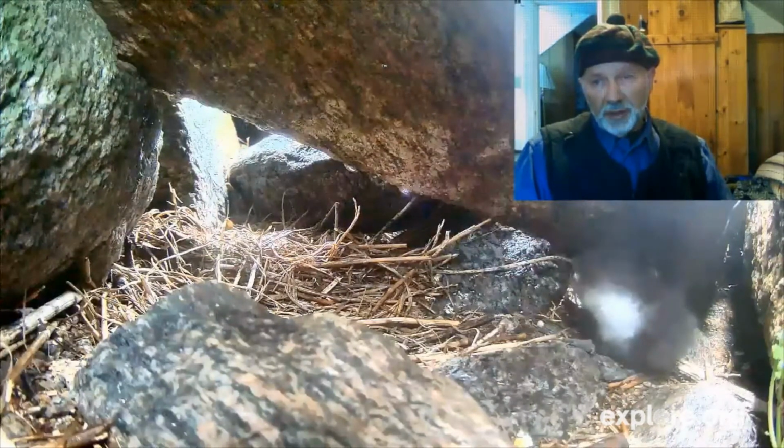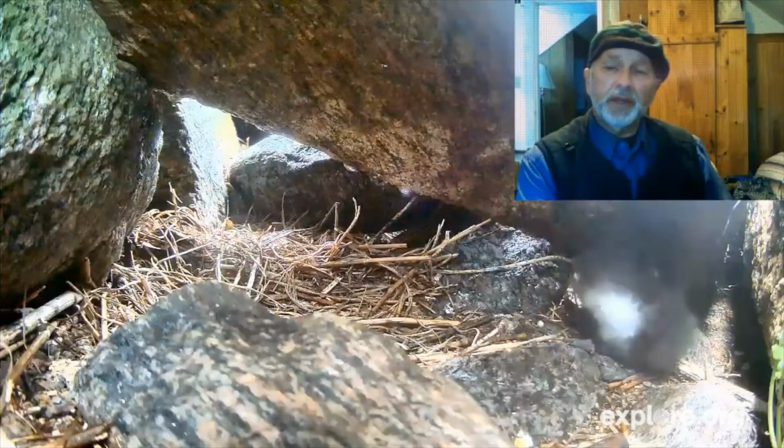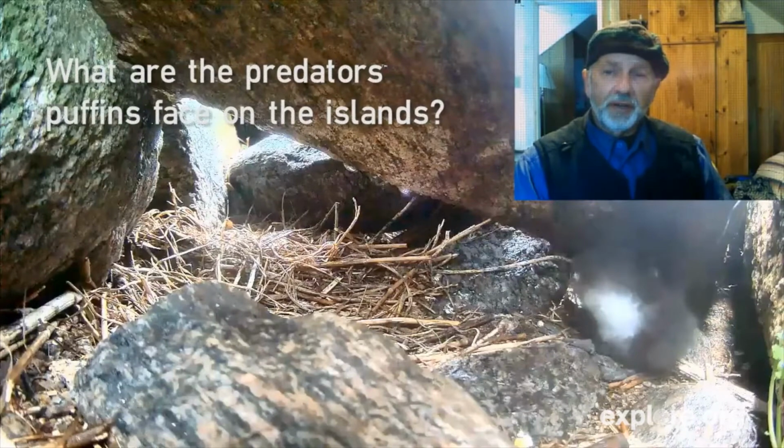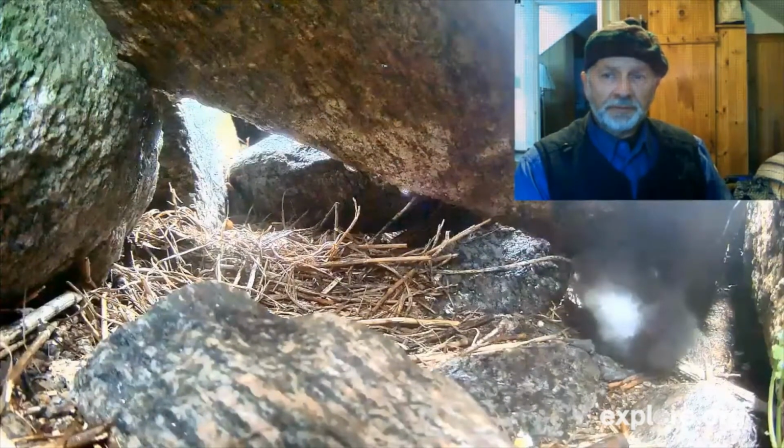So, what are some of the predators that will hunt the puffins off the coast on our islands? So the puffins when they're on Seal Island, they have to be constantly on the lookout for gulls. Great blackback gulls and herring gulls can take an adult puffin, and they can also take their eggs and chicks out of their burrows if they can get to them.